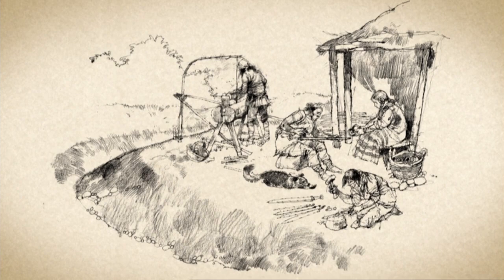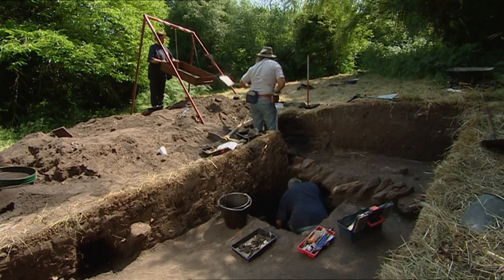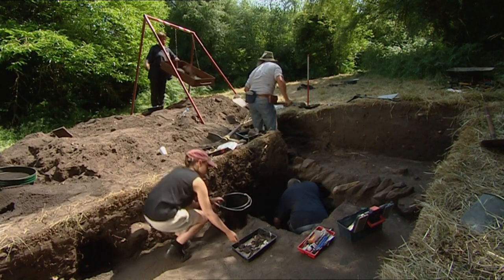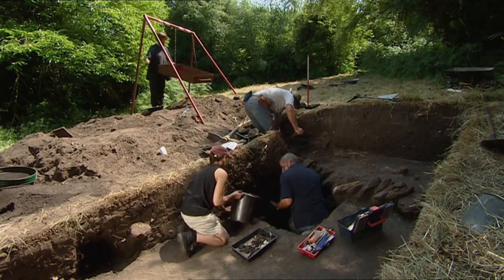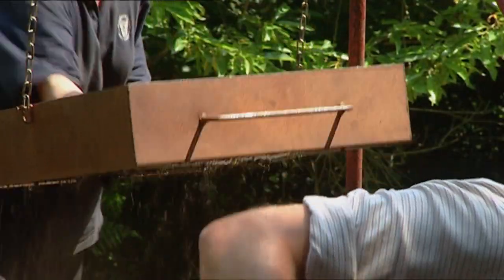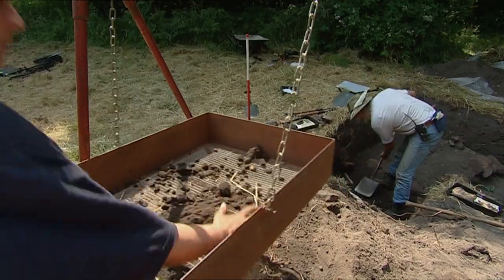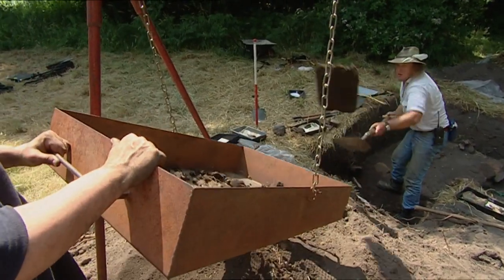workers lived. But our best evidence of settlement has been Trench 1, which has constantly surprised us. Just when we thought we could confirm that it contained an Iron Age roundhouse, it's delivered yet another twist. And this time, it's not altogether welcome.